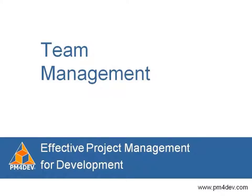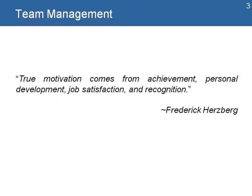This is a presentation on team management. Here's a nice quote from Frederick Herzberg that says, "True motivation comes from achievement, personal development, job satisfaction, and recognition." We're going to see that is very important for team management.